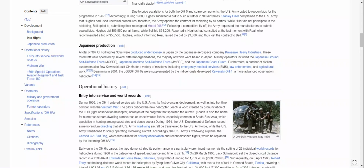Japanese production. A total of 387 OH-6 Hughes 369s were produced under license in Japan by the Japanese aerospace company Kawasaki Heavy Industries.